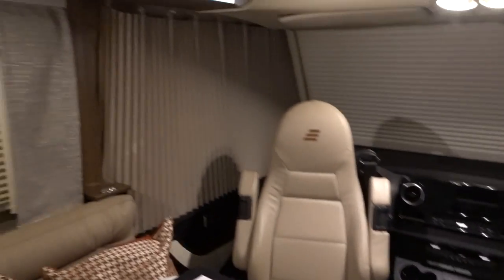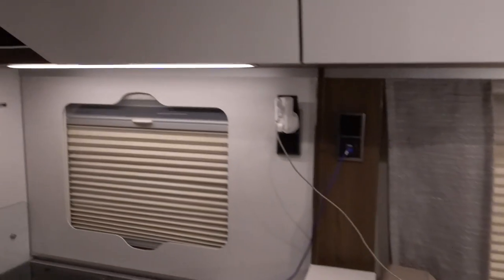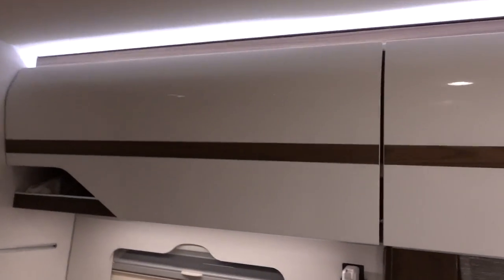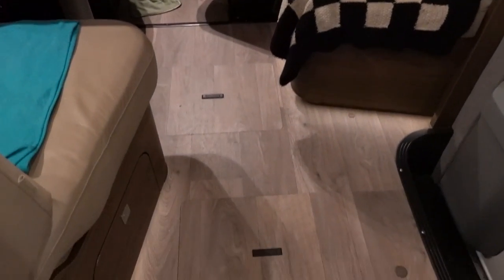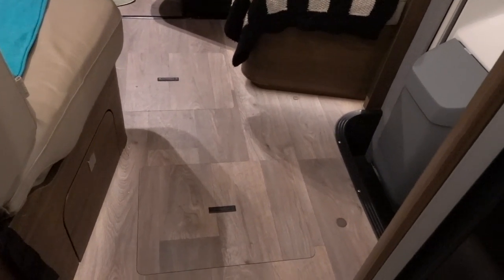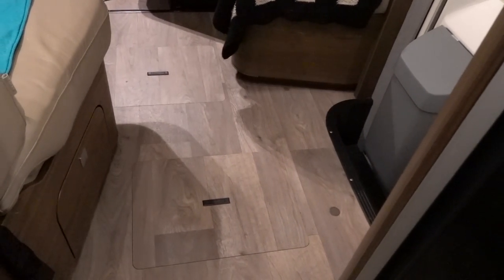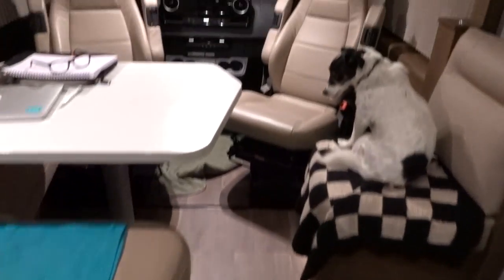So at the moment, we've got pretty much full lighting here. We've got a little light over the table. This has been really useful. Got the lights on in the kitchen. We've got lights over the lockers. We've even got lights on the floor. Can you see under the banquettes? If I do the switch, you can see them off. On. It gives a lovely sort of hovering effect.